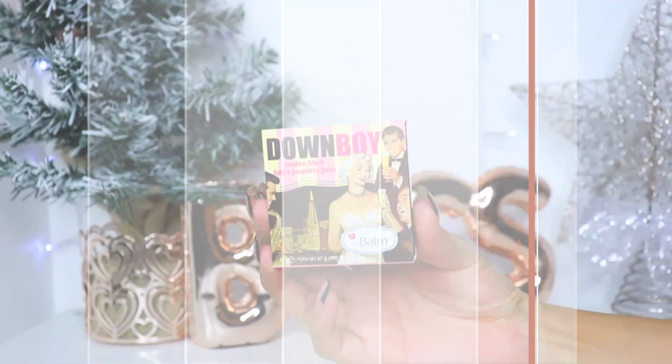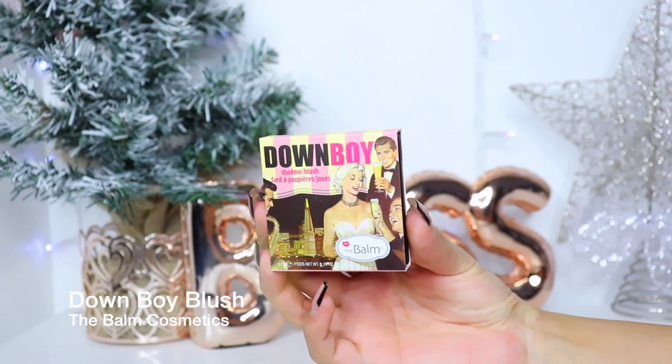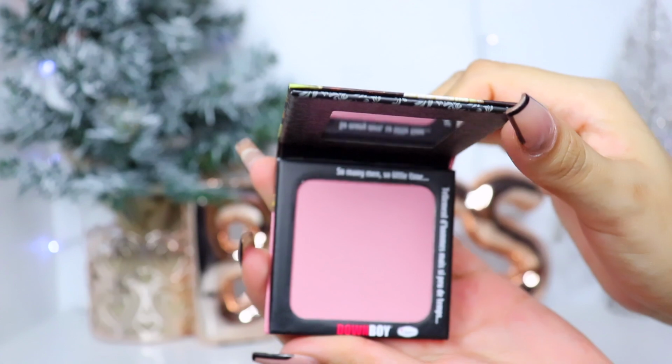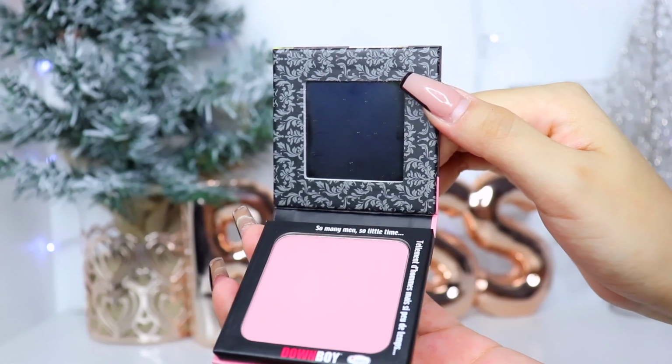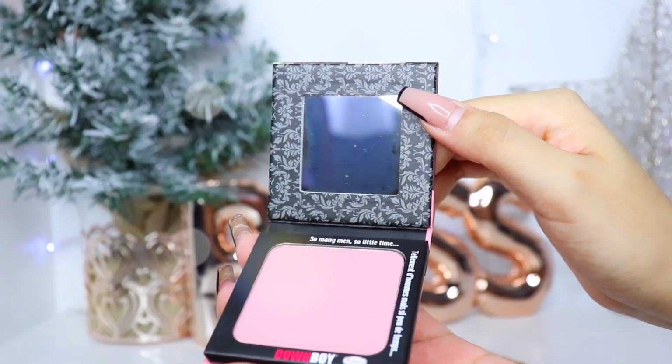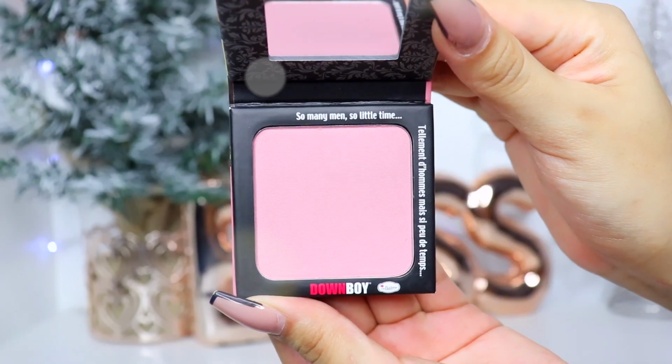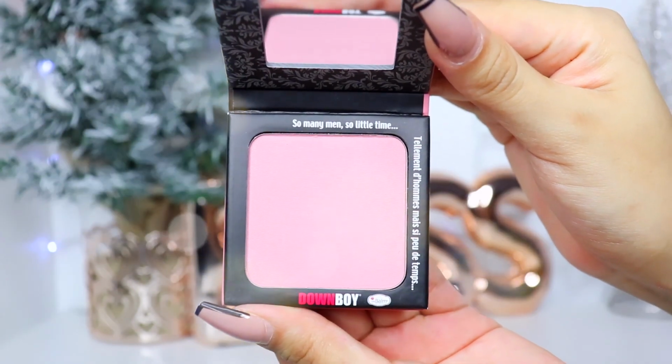The next item in the box is by a brand that I'm always excited to get. It's theBalm Cosmetics. theBalm always has the cutest packaging ever. This is called the Down Boy Shadow Blush. You could also use it as a shadow, which I didn't because there were enough pinks in the palette. Look how cute this packaging is. It has a small square mirror inside. If you're gonna do touch-ups, it's cute. The blush, look at the blush. The blush is huge. They actually used the whole space for the blush.